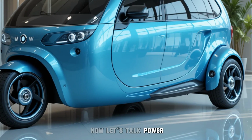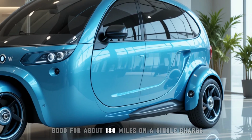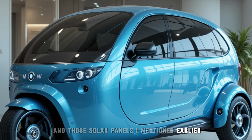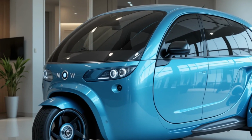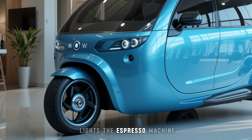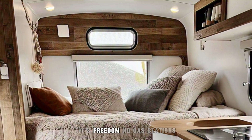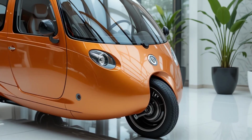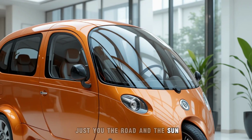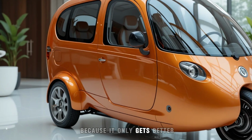Now, let's talk power. The trike runs on swappable battery packs, good for about 180 miles on a single charge. And those solar panels I mentioned earlier? They're not just for show. Leave them out on a sunny day, and they'll juice up your camper's systems, lights, the espresso machine, even a tiny AC unit for summer days. It's freedom. No gas stations. No giant charging cables. Just you, the road, and the sun. Still with me? Good. Because it only gets better.